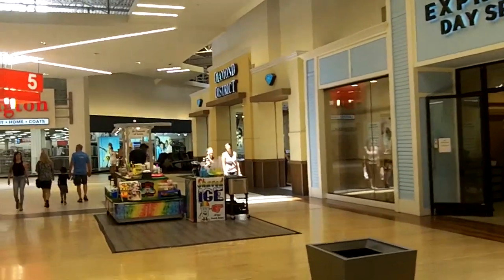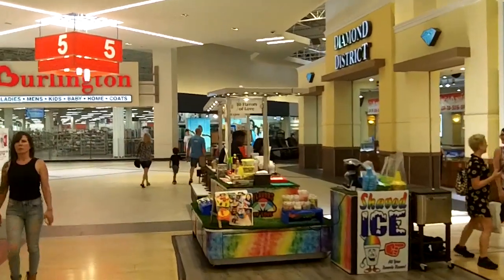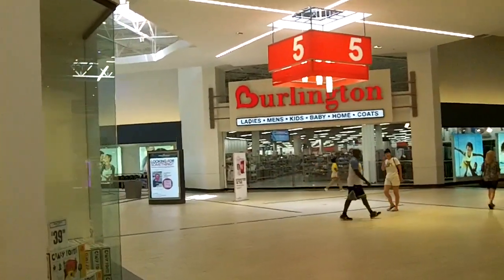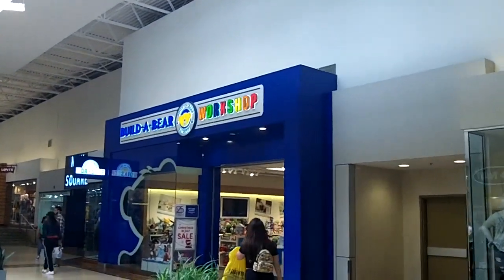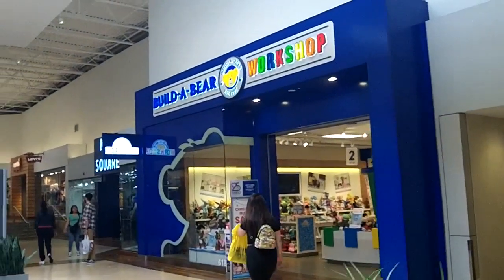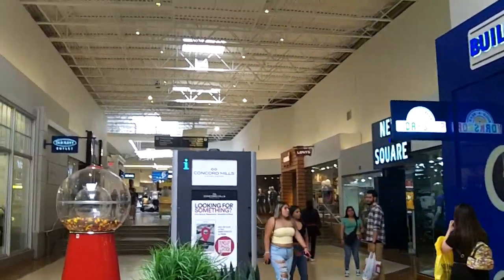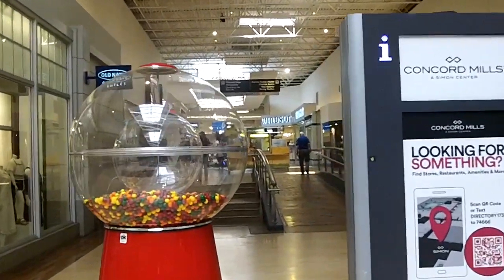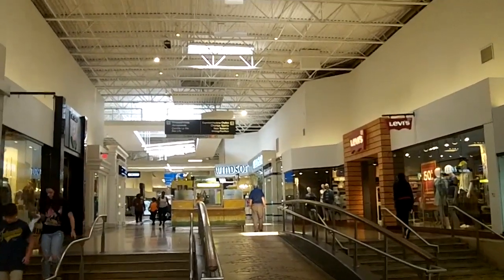And there's several little interactive things for the little ones to do throughout the mall. And nothing on this side of the mall really interested me, so I was just walking around filming for you guys. Of course, there's the Build-A-Bear Workshop. Again, that's gone in the malls in my area of Burlington and surrounding areas, so I was happy to see that they are still thriving in the bigger malls like this.